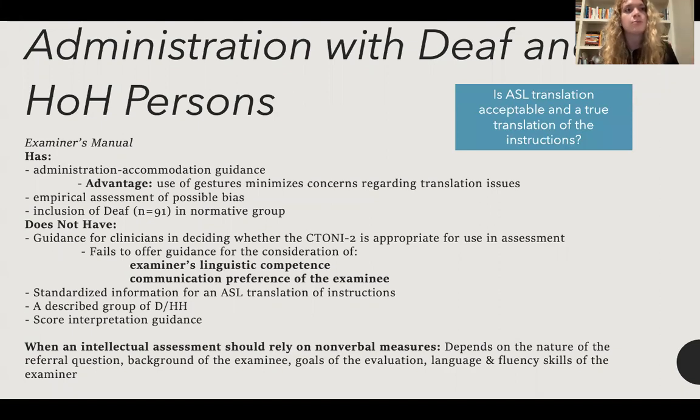A wonderful thing was that it did provide guidance on administration accommodations and discussed the appropriateness of administering specific subtests through different modalities of communication. That was a large point of discussion in the test manual, and instructions for administration through sign language, gesture, pantomime, or other nonverbal means were really delved into. And I think one of the great advantages was that the use of gestures or relying on nonverbal means really minimizes the concerns regarding translation issues, especially for other tests that are notoriously verbal, written, or oral, and how we might translate that into ASL.